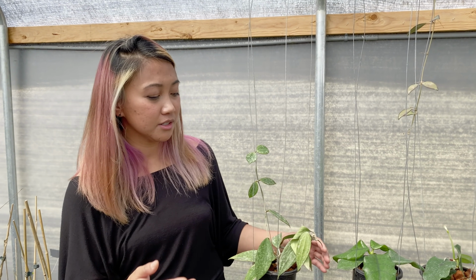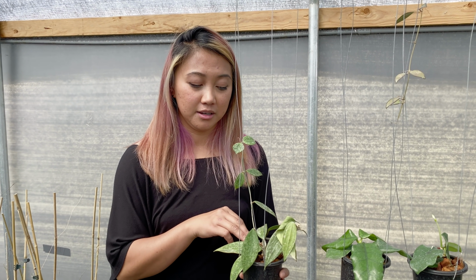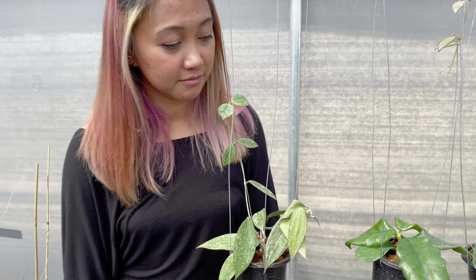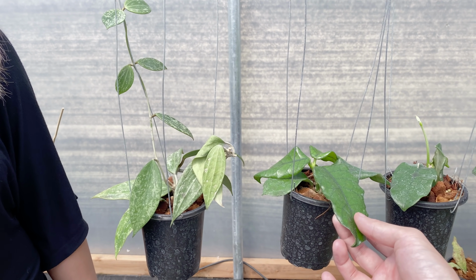So you kind of just want to wait until, I wouldn't wait until it's limp. I would just wait until the media is dry. This is the good thing about husks. Like, this one I can tell is limp. Is this limping? It's not. Okay, that's just the leaf.